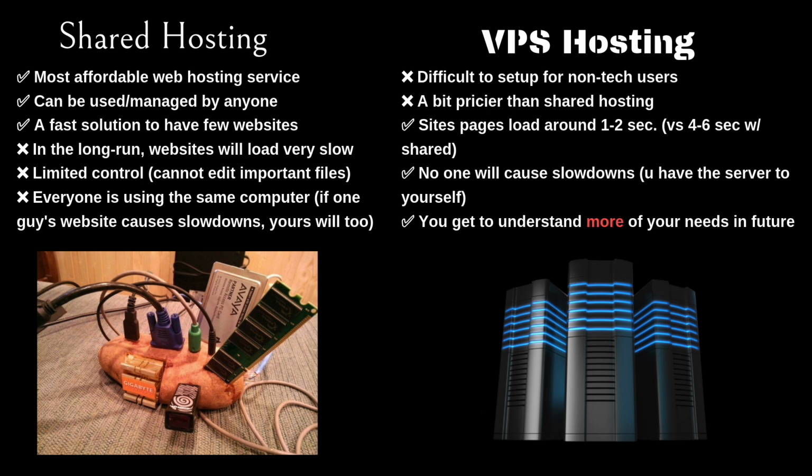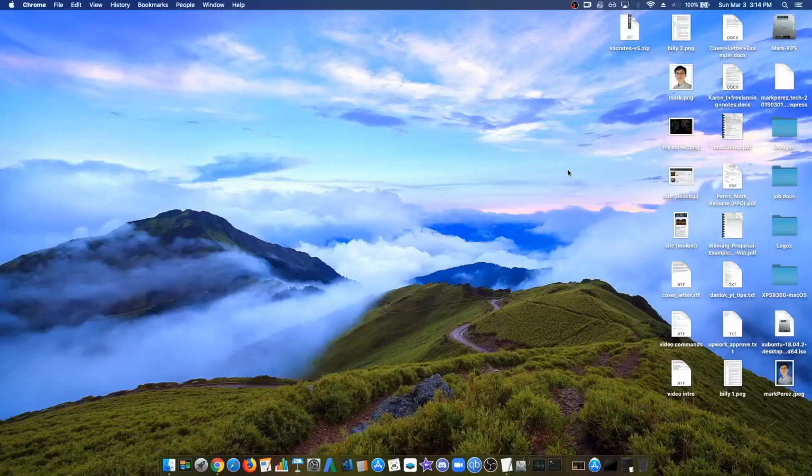But here's the best part. Site pages load around 1 to 2 seconds compared to 4 to 6 seconds with shared. And no one will cause you to slow down, because you have complete control over your own server. So no one else owns it but yourself. And you actually get to understand more of your needs in the future. So you actually get to understand if you need more CPU, more RAM, or more storage.